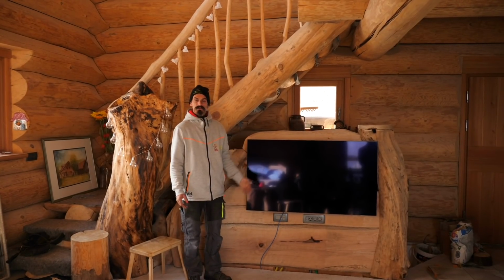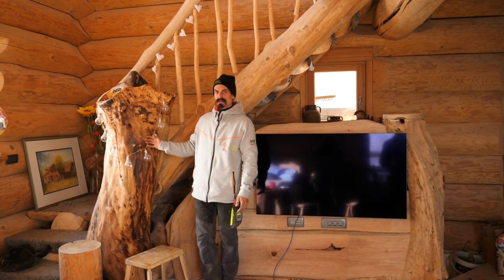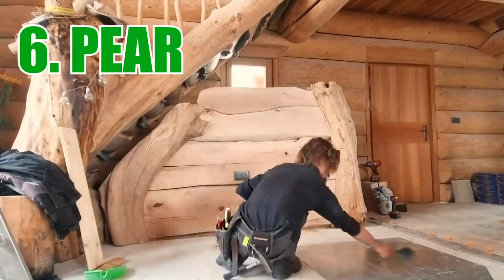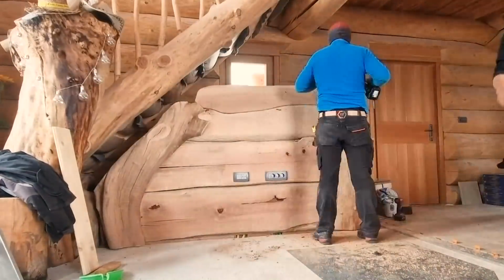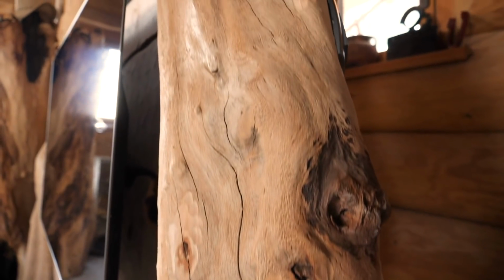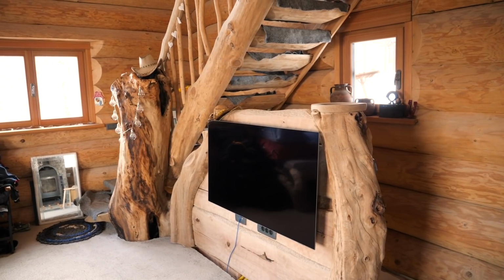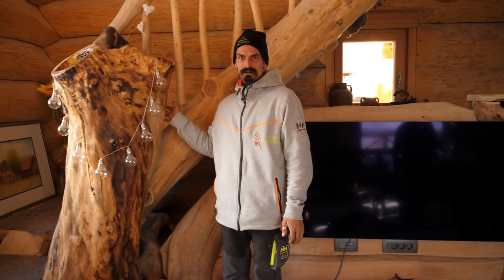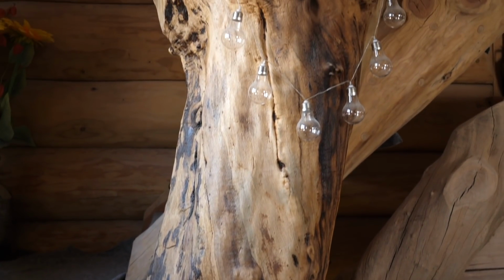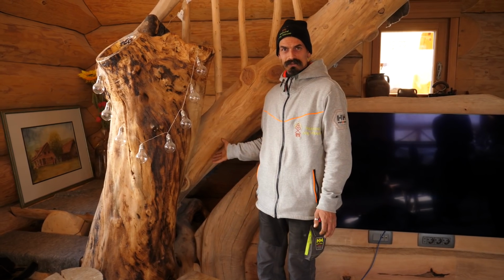This here is the most unique part of the house. We have a wall for a TV, we have stair pillar, and the stairs. The wall for television is made out of pear wood and is so unique I cannot say anything about it. The pillar is made out of walnut tree, which was found on this property, and it's so big that we had to put it in before we build the roof. If you want to take it out now, you have to cut it.